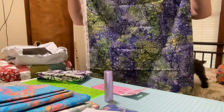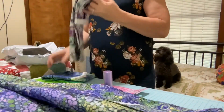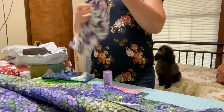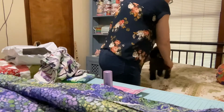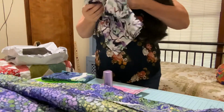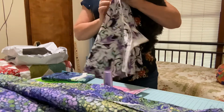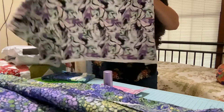And this is one of the fabrics that comes with it. Here's the other one. I see you, Poppers. Does you want to come here? That's a puppy. All right. This is the other yard. So 3 yard mystery pack.